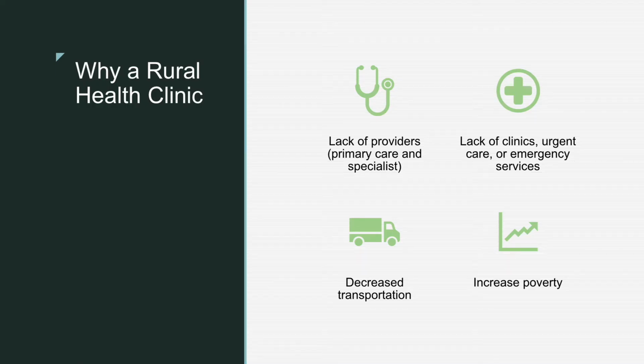Okay. So let's get started first with why a rural health clinic. The first reason we feel like a rural health clinic is needed is a lack of providers. There's a lack of primary care and specialists in rural health areas. It's a challenge to recruit providers due to lack of extracurricular activities for their families, schools, and shopping. There's also a lack of clinic and urgent care or emergency services in a rural health area. There's decreased transportation. Often these people in these areas are poverty-stricken with little or no transportation.